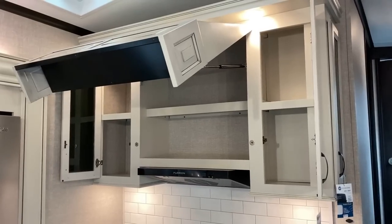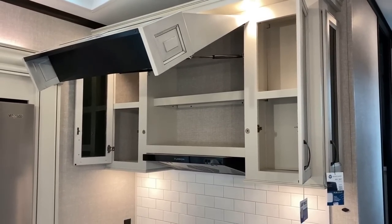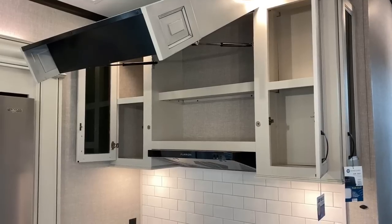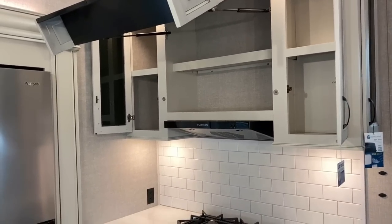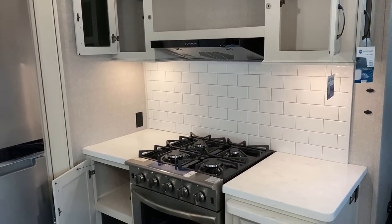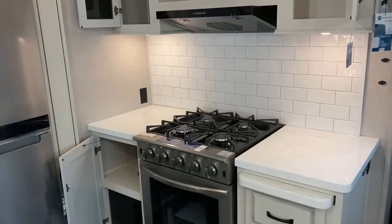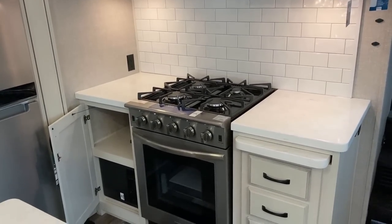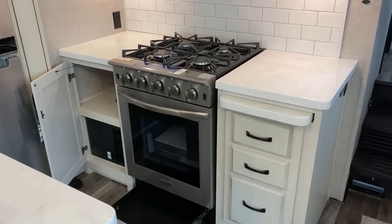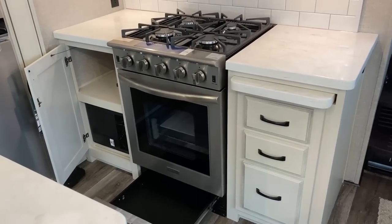So you look at this. And when I first glanced at this, I was wondering if that could be a waste of storage, but they utilized it in the same way Montana did, opening that whole thing up with that flip-up hood for storage. Notice that sidewall outlet right there. That is something that you can't do on a thinner wall RV. Big four burner Insignia stove, and symmetrical counter space on both sides of it.